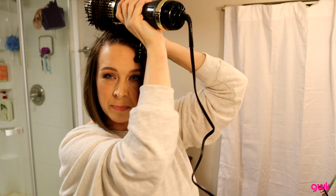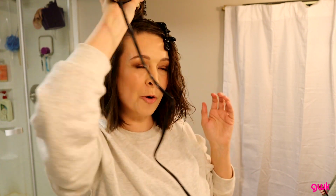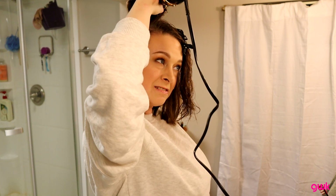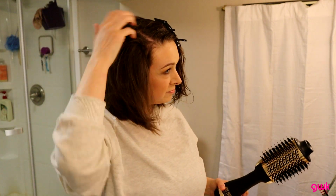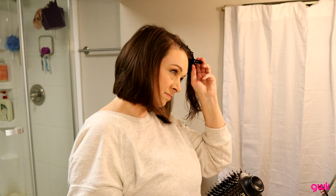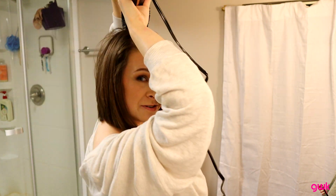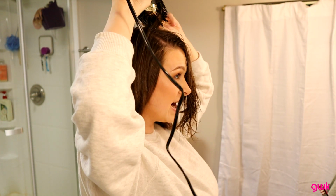But if you want a lot of volume, typically you overextend. Instead of going straight up, you overextend. I'm hoping that makes sense. That's a lot of volume. Hopefully you can see. I'm going to pull it forward to overextend it so that I get that volume in there.